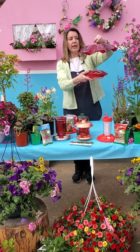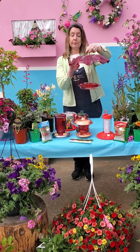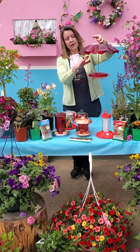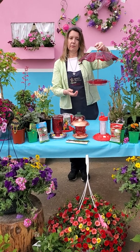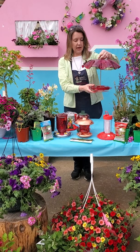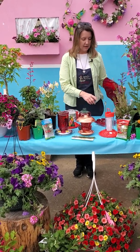And then you can use something like this. This is a guard, a rain guard it's considered, and it keeps your feeder from getting pummeled by the rain and then flooded by the rain. And my sister-in-law was having trouble with that, and she bought one of these, and it is helping. So that is something that you can use to prevent that.